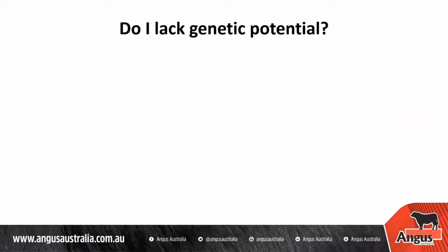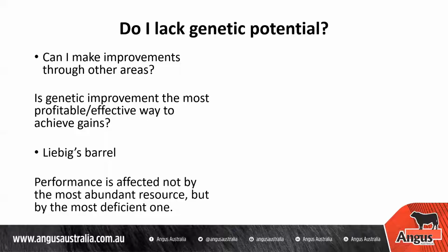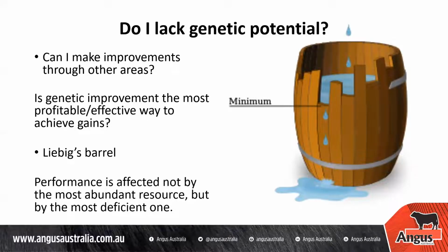And once we've done that, probably the next question to ask ourselves is, do we lack genetic potential? Or can we actually make improvements through other areas? Is genetic improvement the most profitable and effective way to achieve these gains? And I come back to an example of the Liebig's barrel, which really is referring to how performance is affected not by the most abundant resource, but by the most limiting one.